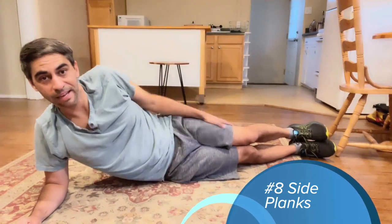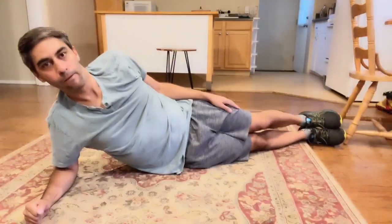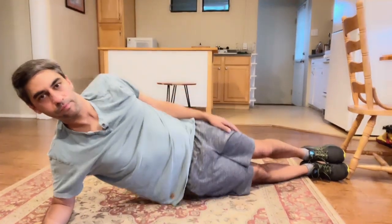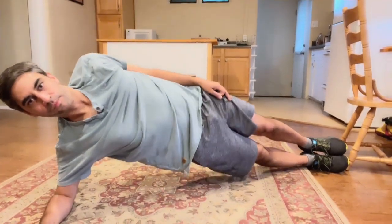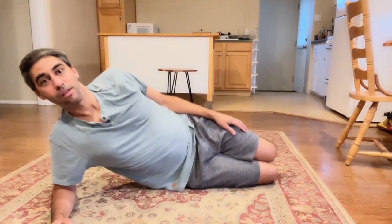Now, getting into our side planks. Get onto our side, feet out, hand here. If you're having trouble doing this type of exercise, remember, bend the knees, make it a lot easier, up and down. Okay, now we're going to get into our bridges.